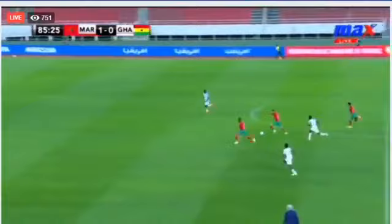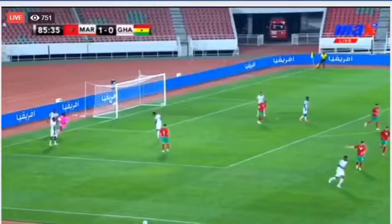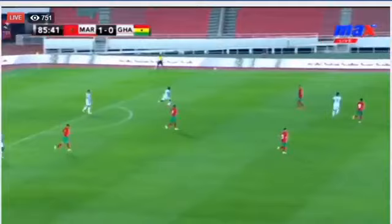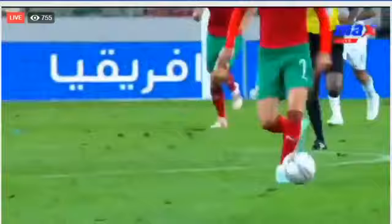Iyadom again has gifted possession. Here is Hakim Ziyech. Took a deflection off Andy Iyadom, who waits for his goalkeeper, Abalora, to collect it safely. An impressive run from the Moroccans into the Ghana territory. 85 minutes in Rabat. Morocco 1, Ghana 0.